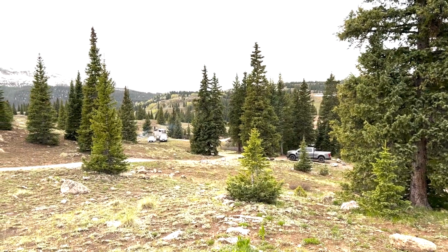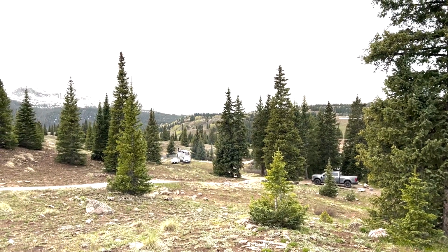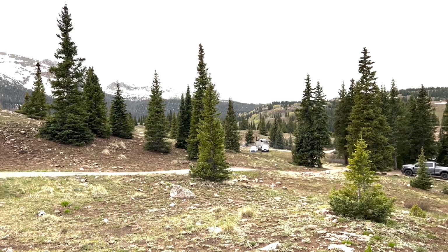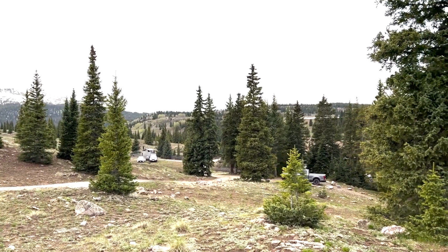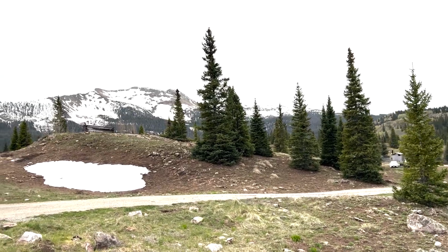Dead end past here where that bathroom is. I think that's the worst spot by the bathroom. I don't know what number that is, but just kind of look at the roundabout at the very end down the hill from P45, right by the restroom. Unless you really have to use the restroom a lot. I don't know, not my cup of tea. It has a great view, but not ideal.